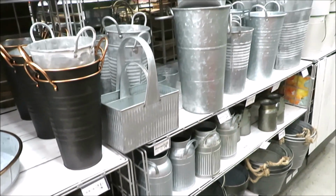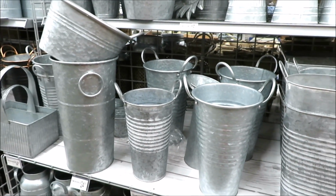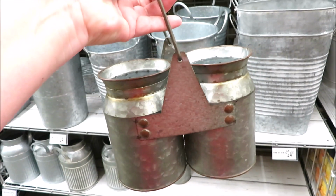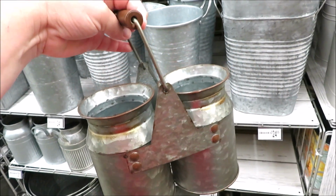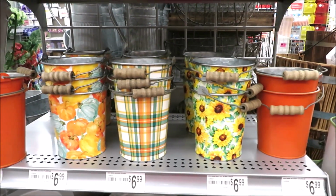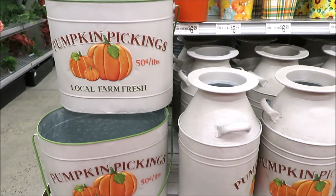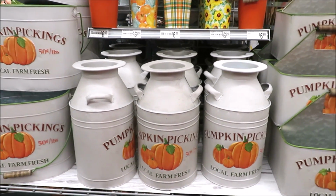And then it goes into all of the silver galvanized. So I don't know if you guys are kind of over this look. This caught my eye and I thought it was super cute. It is $21.99, so a little pricey, but I think it is really cute. Over here they've got some mini buckets that are $6.99 a piece. And some larger pieces down here. The pumpkin pickings tin is $29.99. And then they have the milk jug for $39.99.